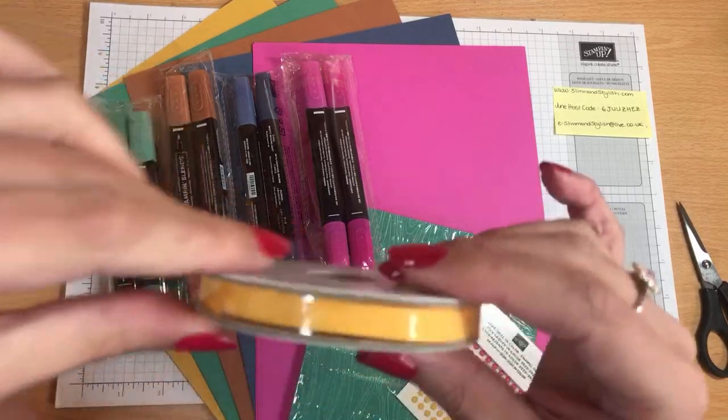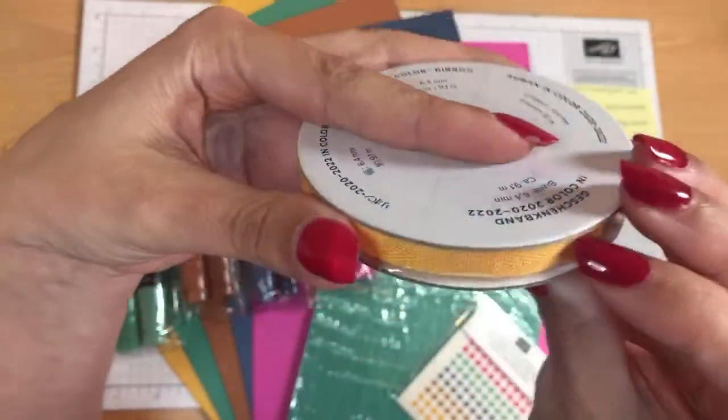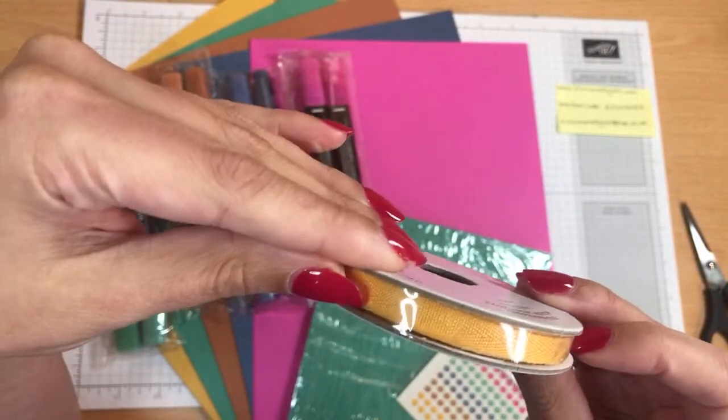But look, this is the ribbon that goes with it. This is the Bumblebee one. So this is really nice. I've already seen this on a card, because Karen, who is on the call, sent a card with this Bumblebee ribbon on.